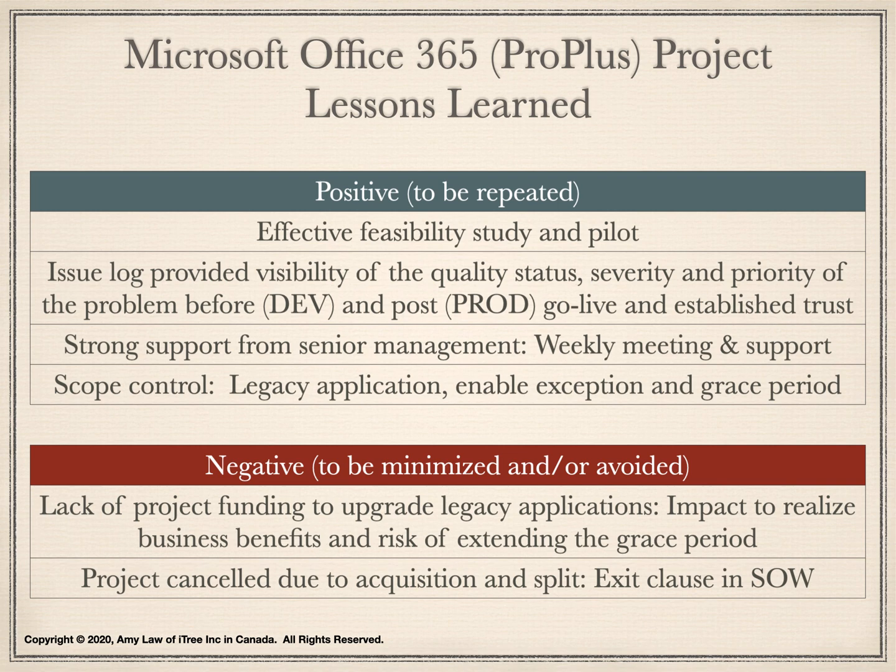Here is a highlight of the Office 365 project lessons learned. A number of positive findings were identified. They are meant to be repeated in future projects. Technology on Microsoft Office 365 Pro Plus was leading edge at the time. To manage the technical risk, the project leveraged a feasibility study and execution of a pilot. This was a small investment upfront.